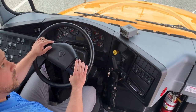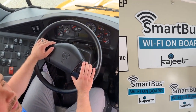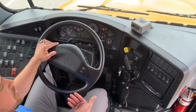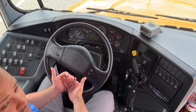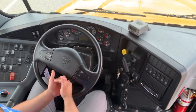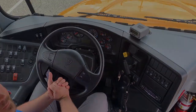This technology bus also has a Wi-Fi system for your students to use while they're on the bus. And of course, it comes with parental controls so that the school bus owner or the school could monitor what your students are doing in the back. That way they can focus more on important things like homework while they're on the ride.